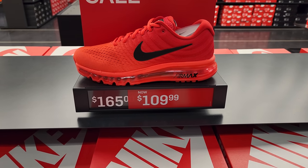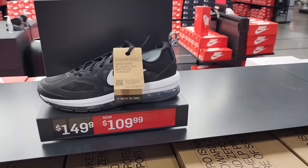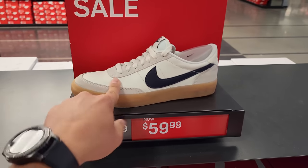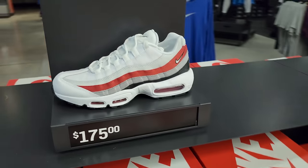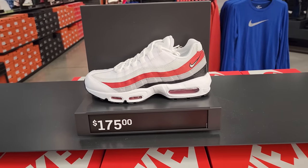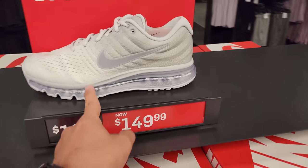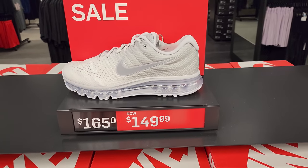All right, back in the aisles, dude got Air Max 2017s, Air Max Genos. We've seen these Killshot 2 leathers. I swear we've seen these for like, what, last 2 years? Or at least it feels like it. Air Max 95s, Air Max 270s, Air Max 90s, and then more Air Max 2017s.